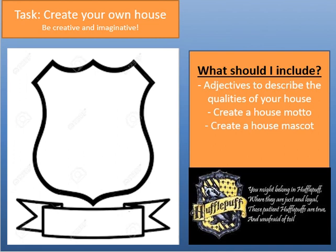So think about what you're going to have on your shield and start drawing it out, presenting it, colouring it in, and make sure it's a good representation of you, because that way, when they come to us with you in September, we can work out a little bit more about you as well. So that is your challenge, please.